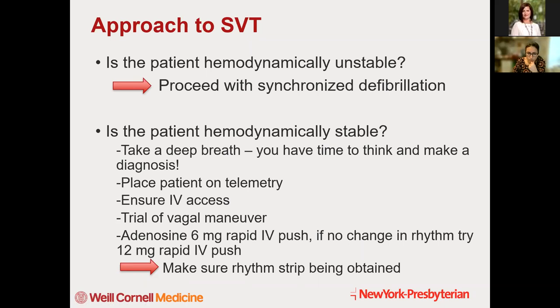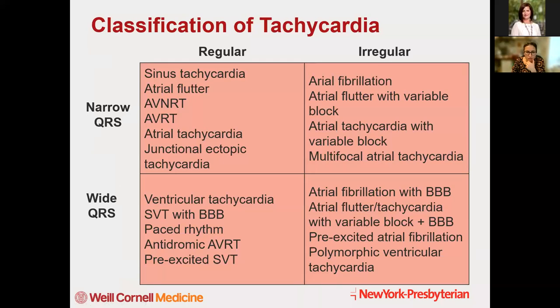Now, I usually forewarn the patient, you're going to feel a hot, warm, flushed feeling. If it's going to work, you're going to see the heart rate slow down. Sometimes there are a few moments of asystole. It feels like forever, but it'll come back. And this is a way for us to diagnose what the underlying rhythm is. For many patients, it will actually break the arrhythmia, and that's diagnostic in itself.